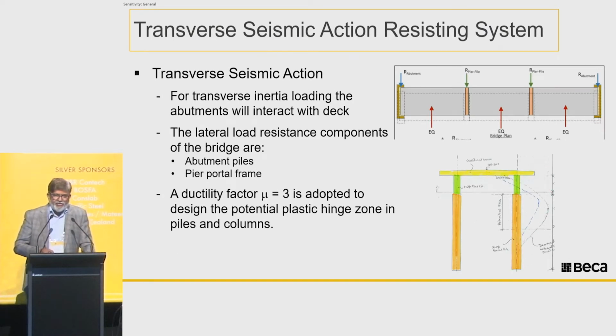In the transverse direction, it's different from the longitudinal direction. Here the bridge will interact between the abutments and piers, and the load will be shared there. The lateral load will be resisted by the abutment piles as well as the portals. And again, we use a ductility of 3 to develop the plastic hinges there.